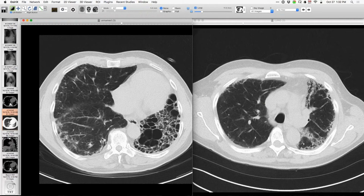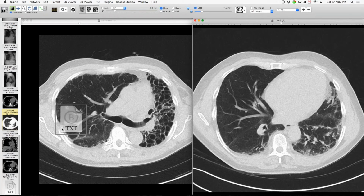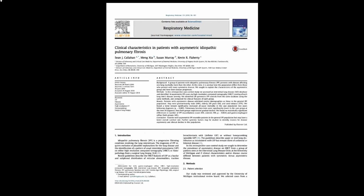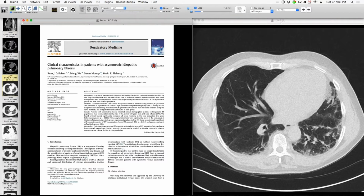This is another one of those cases that makes me wonder about aspiration as an inciting event. And I know there's a lot of theories about that, but especially when it's this asymmetric. Interestingly, here's just a small cohort of patients with asymmetric fibrosis, and I'm not sure what the bottom line is, but it says, at least in this cohort, we found no statistically significant differences in the number of exacerbations and gastroesophageal reflux in this group of patients. It's hard to know what to make of a small series, but at least here is a series that did look at patients with asymmetric IPF that I did manage to find. Oh, good to know. That was really interesting. Very dramatic case.